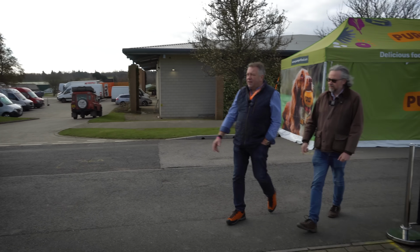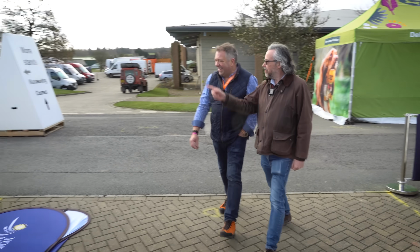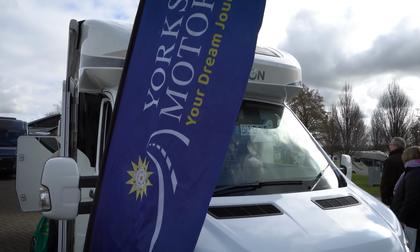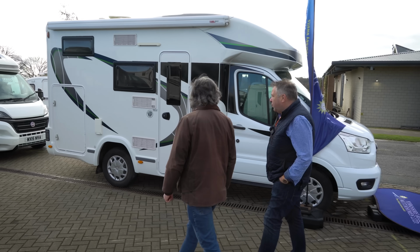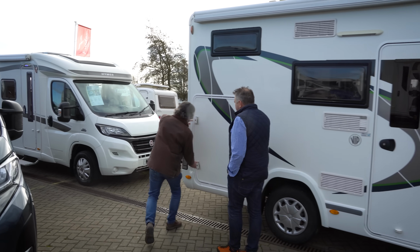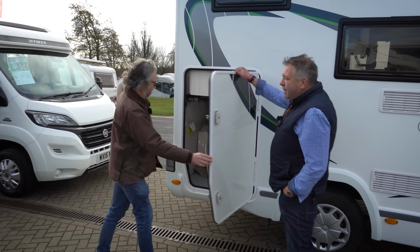You found it. Yeah. Look. Little Ford Chausson, 2 grand off at the show, so it's just in our 50 grand budget. 49,995. Yeah. See, I love the 514. We hire them out. Yeah. And for an under 6 metre van, go on, showcase the garage. Look at this. It's massive.